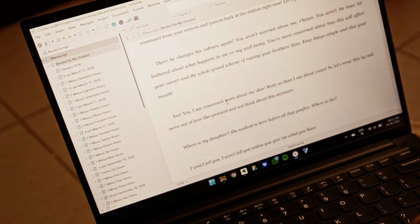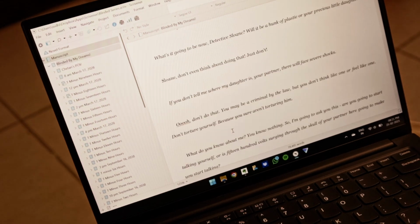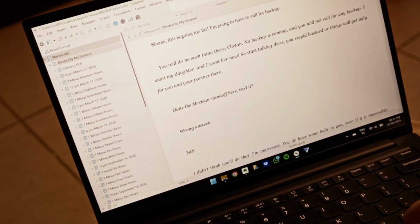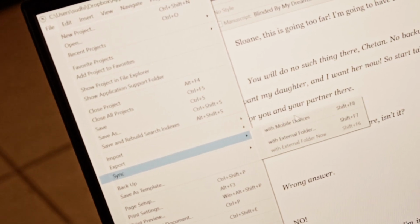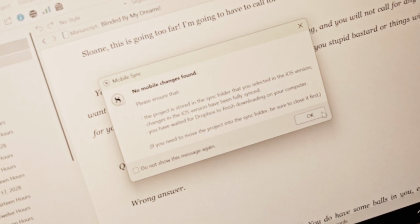So just like that, my first book is out here. It's open. I can just continue editing wherever I want. And let's say I decide to go out for a coffee and I need to edit this. So all I do is sync with mobile devices. And that's all. That's all I need to do.